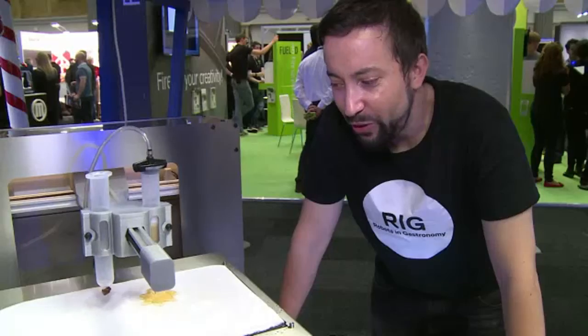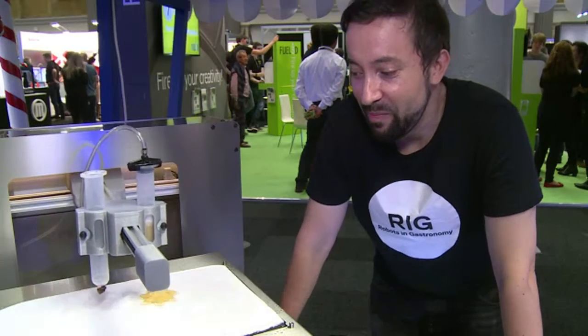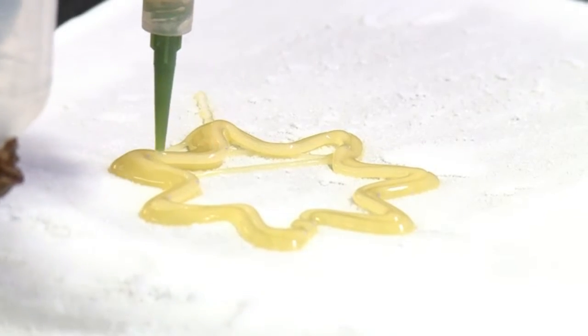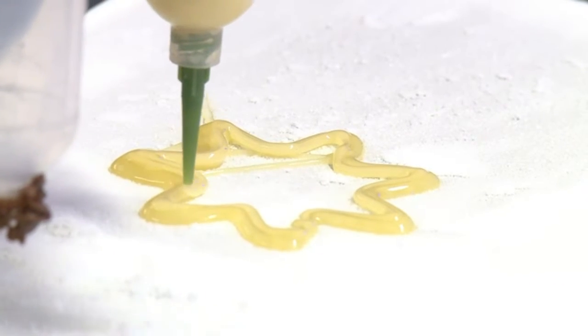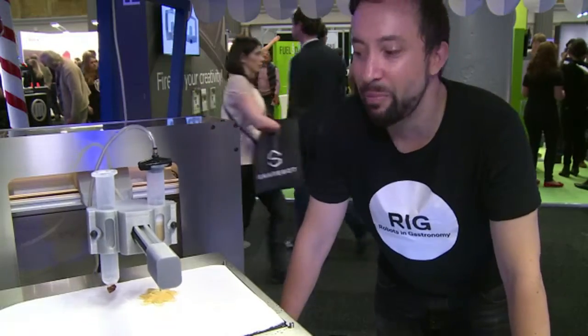So you're seeing for the first time ever, I think, 3D printed frozen honey. We're a company called Robots in Gastronomy. We're based in Barcelona, and we create machines for restaurants, pastry chefs, and catering companies.